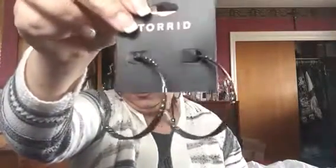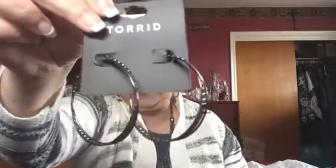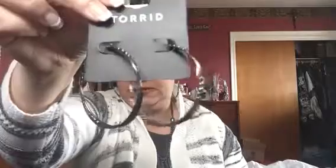The next pair of earrings I got were kind of that gray metallic hoops again, and they kind of, oops, sorry, off camera there for a minute. They kind of got like a little twisty to them. So one side is like plain and the other side is like a rope design. And they were regular $15 on sale for $10.98.